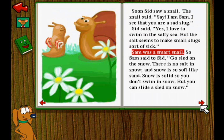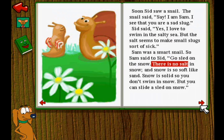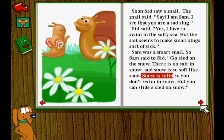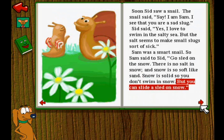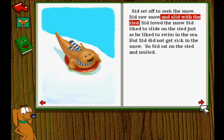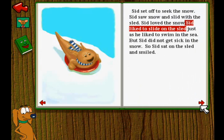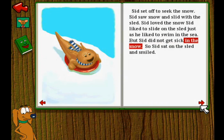Sam was a smart snail, so Sam said to Sid, "Go sled on the snow. There is no salt in snow, and snow is so soft like sand. Snow is solid. So you don't swim in snow, but you can slide a sled on snow." Hey! Sid set off to seek the snow. Sid saw snow and slid with the sled. Sid loved the snow. Sid liked to slide on the sled just as he liked to swim in the sea. But Sid did not get sick in the snow. So Sid sat on the sled and smiled. Hey!